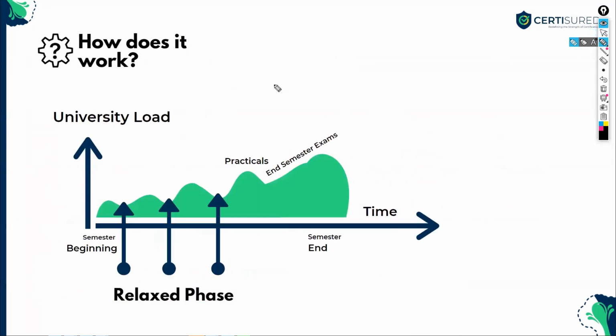To understand and to create this structure, we had to first understand the actual load of a university student. So we put it in a graph and we realized that the load of the student actually moves in time from semester beginning to end semester, as you can see in the green volume here. Initially, there's a relaxed phase, and after that, there are certain tests or exams that will come up, and then there's another relaxed phase. So all of these dips are the relaxed phases. The relaxed phase is actually a good time to invest into all the add-on certificates that are required.